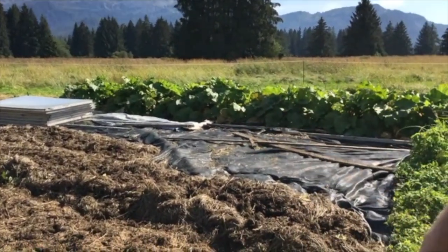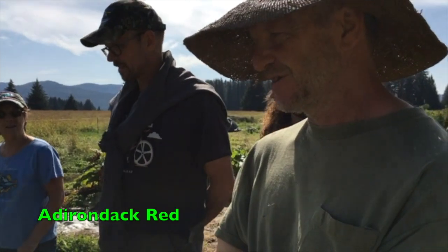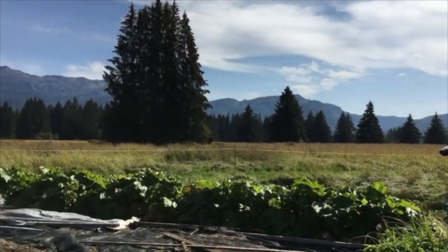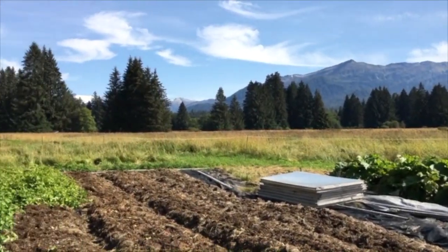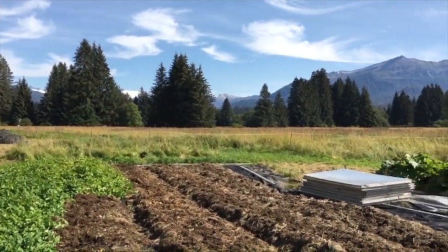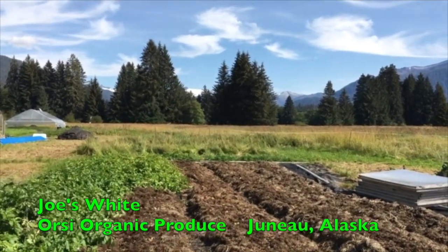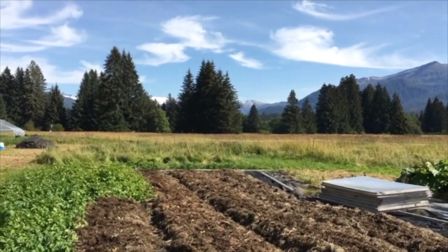This was potatoes. Adirondack Red is a big one. Those are all dug. I don't know if we have any here. And then something we call Joe's White because we got it from Joe Orsi. He's in Juneau, right? Yeah. And then a fingerling.